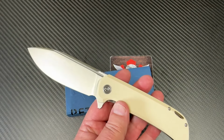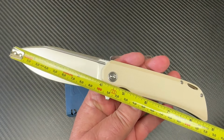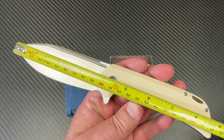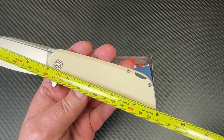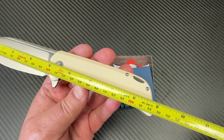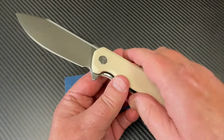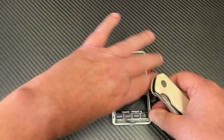This dog came to hunt. That's for sure. Look at this. Almost 4 inches. Okay, so let's go 3.8 something at least. And 8.8 overall length at 22 and a half. Beat me down and make me mad, baby. That's right. Oh, and I'm sure it's only 1.5 ounces, isn't it? I'll tell you what, this is a good looking knife though, isn't it?